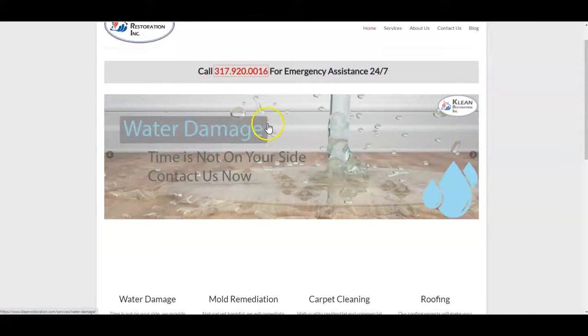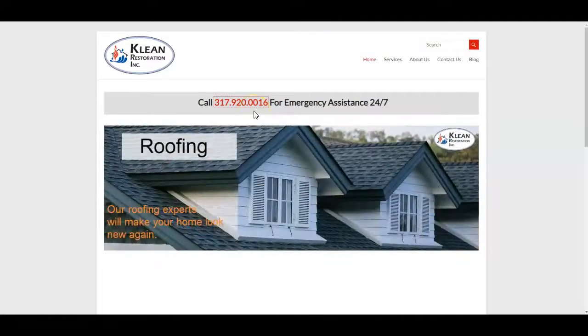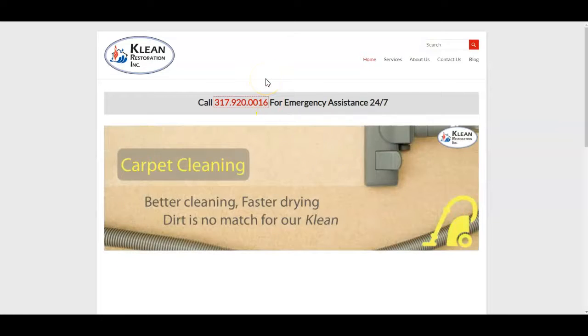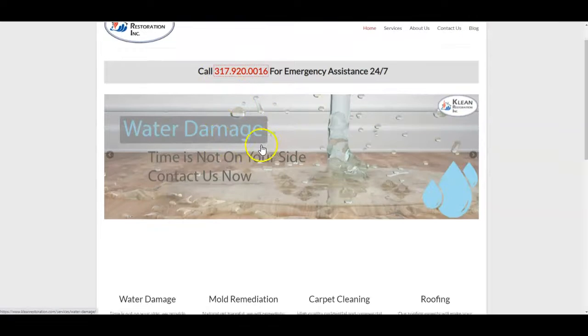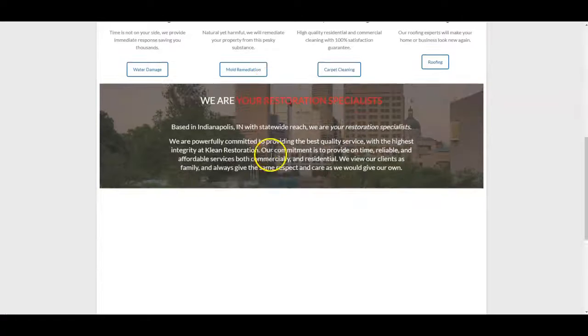So let's go ahead and take a look at your content real quick. There's two main reasons for content though. One is that it makes you an expert in your field the more you talk about your relevant industry, and number two, you get more keywords that you can get found for on Google by inputting those keywords into your content. Okay, so let's go ahead and look at what you've got for content here.